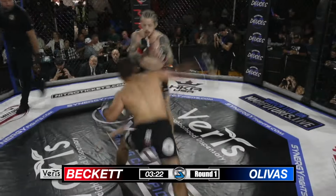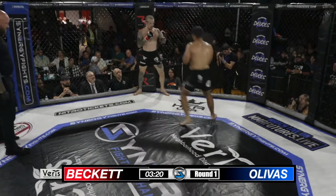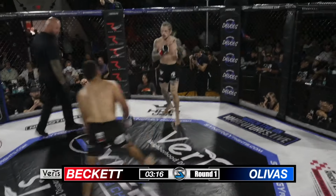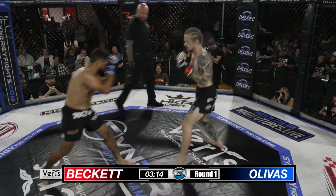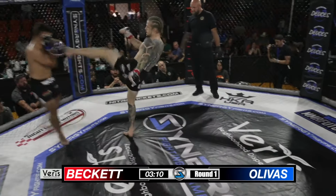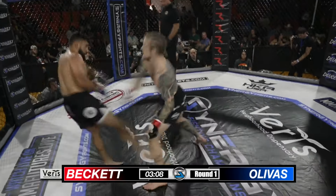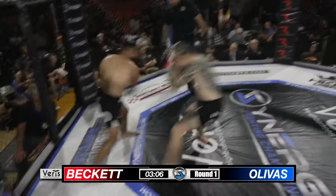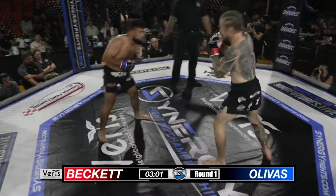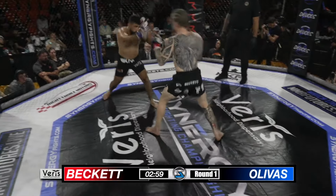Beckett a little frantic right now. I'd like to see him try and slow the pace down. Jab to the body from Olivas, and then a push kick up the middle from Beckett. Nice left kick there from Jonathan Beckett, but eats a big flurry from Alan Olivas. Keeps dropping that left hand every time he steps in the pocket.